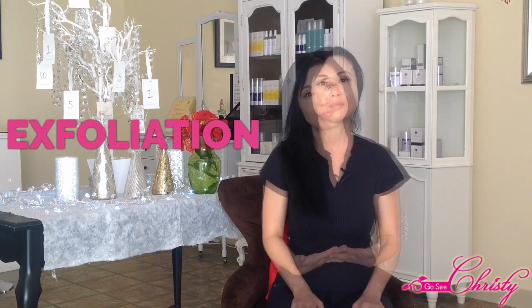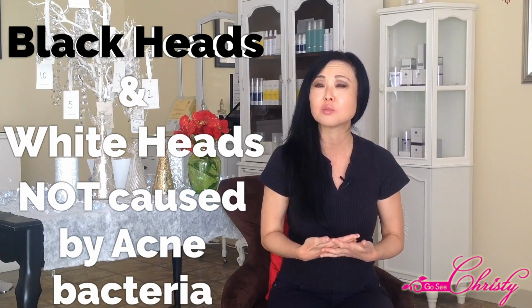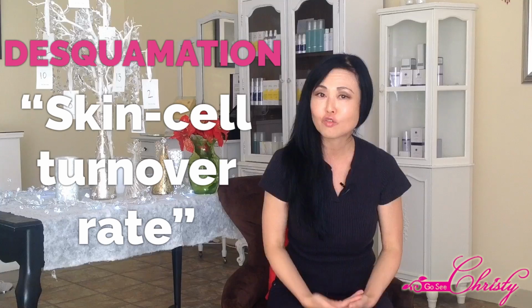Sometimes when people extract a whitehead, it's clear fluid, which is the oil. Other times it's fluid as well as dead white blood cells and bacteria. So the way that you treat the blackhead and the whitehead is through exfoliation. The reason why is because both blackheads and whiteheads are typically not primarily caused by the acne-causing bacteria. It is a desquamation issue, and desquamation means skin cell turnover rate.